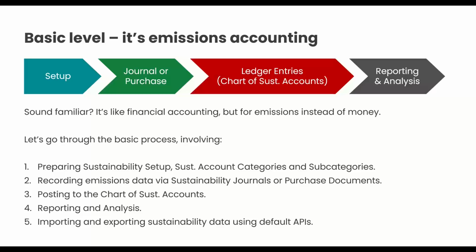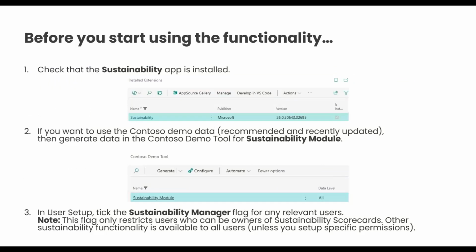So we're going to start by looking at setup. Then we're going to talk about some journals. We're going to post something, look at some basic reports, and also mention some APIs that are available.